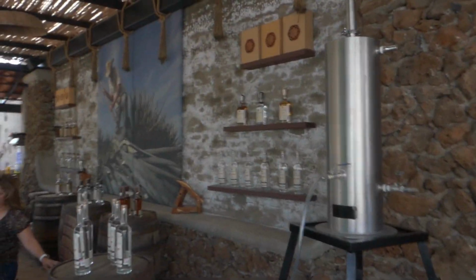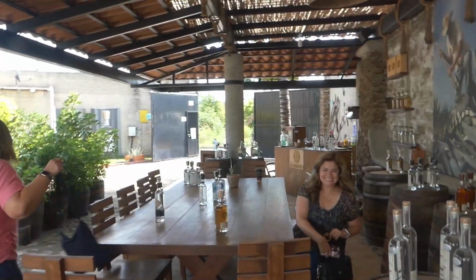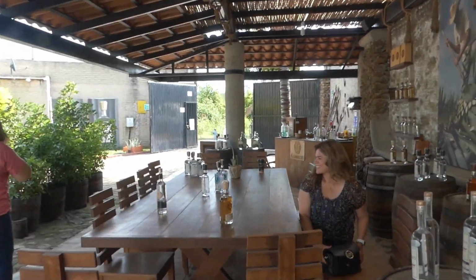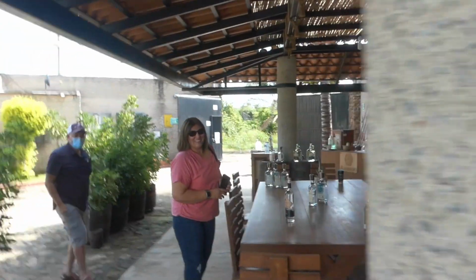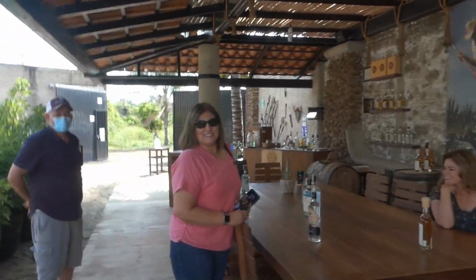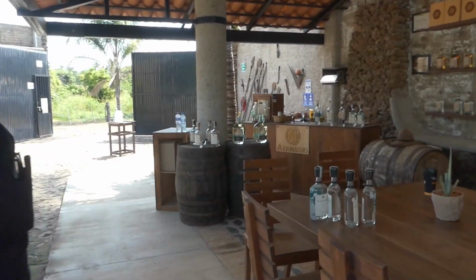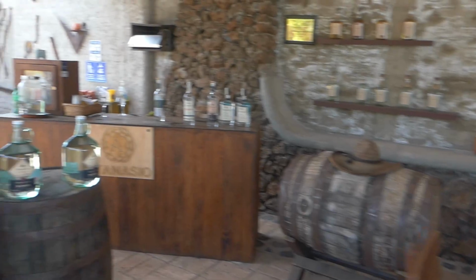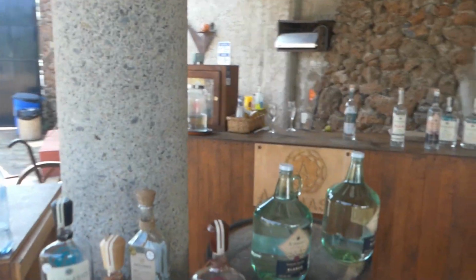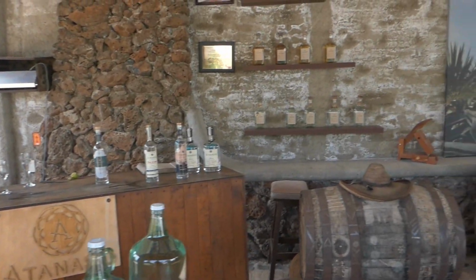And then this is the tasting area, where we have these really nice young ladies here that are going to be sampling some tequila and seeing what the fantastic tequila at Atanasio and Cazcanes is like. And this gentleman here to my right is one of the owners of Atanasio. So you can come and sample tequilas and see what they're like, and I'm sure they'll even let you purchase some bottles if you want.